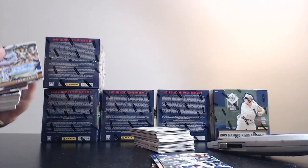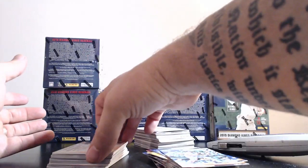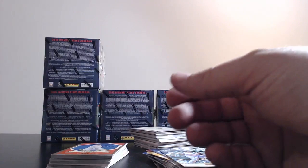We got Adrian Beltre, framed. Aaron Judge, Heirs to the Throne. And we have for Baltimore, how about Eddie Murray, bat card? That's a sweet one. Javy Baez, Chicago.